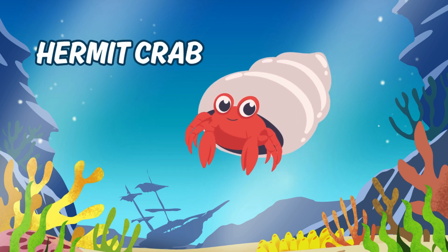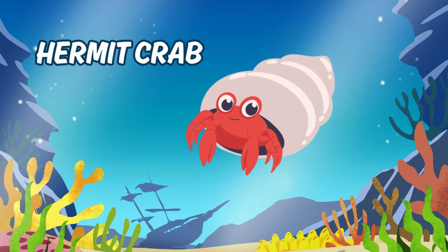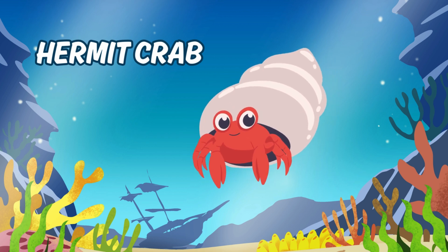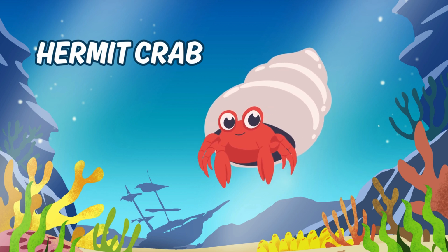Look at the little hermit crab carrying its home on its back. Hermit crabs use empty shells to protect their soft bodies. They crawl along the beach and ocean floor, looking for new shells to live in.